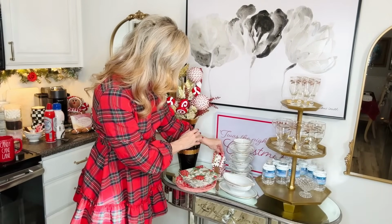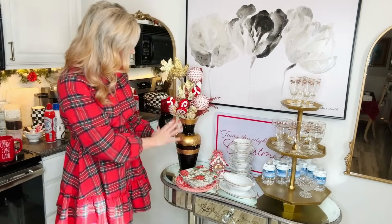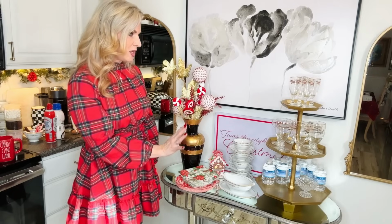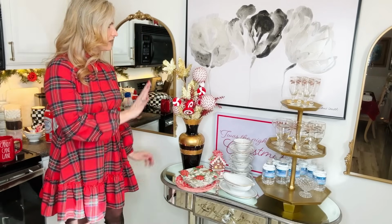I thought that the fun and the elegance were just a fun little touch, because this is kind of my serving area and drink area and all of that kind of fun stuff. And then this beautiful painting is from a resale shop as well. So I just thought that was a nice touch.